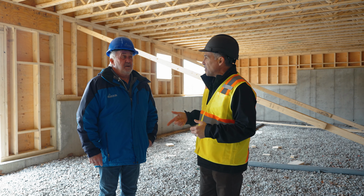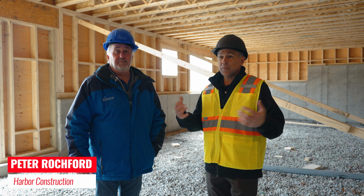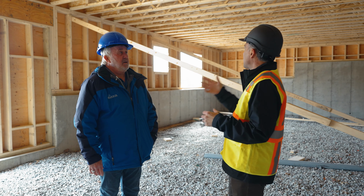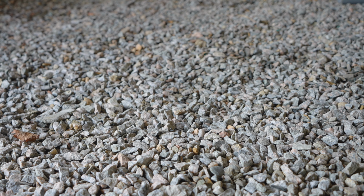All right, we're here with Pete Rochford, supervisor on the project. Pete, thanks for having us out. So we figured a good place to start might be down here in the basement, and tell us a little bit about what's going on here right now. Obviously it's all framed up, but I'm standing on rocks.